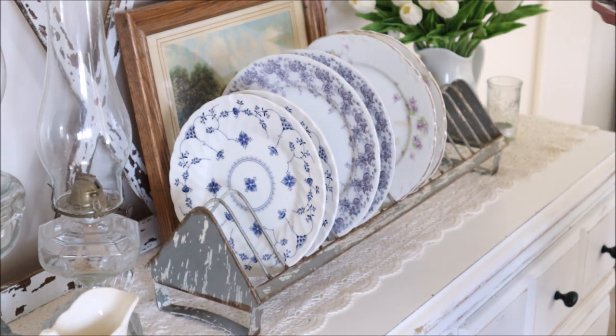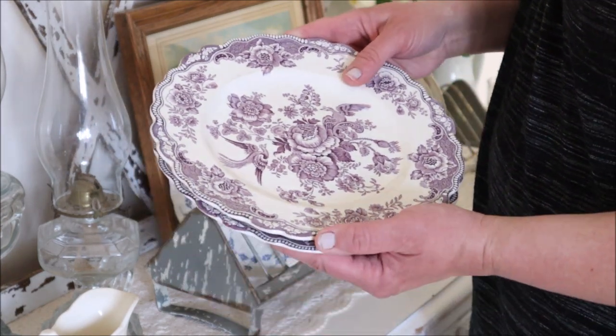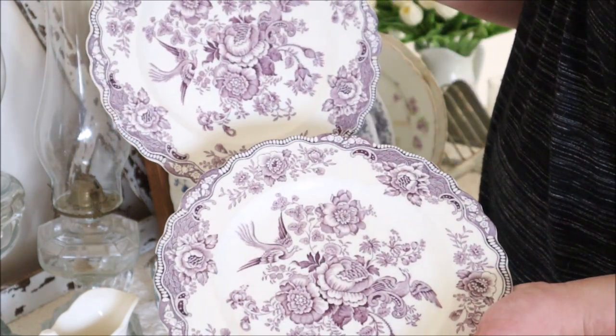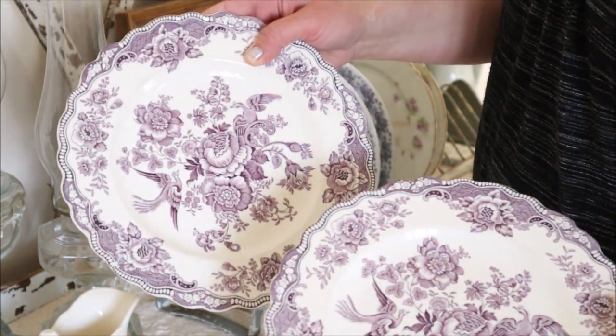And then finally, my favorite ones. Look at these purple ones. I know I'm not using purple in the rest of my decor, but I don't really care. I'm going to be mixing things up. So I've got the blues. You know what? I have one other set I forgot to get out. So anyways, we'll start with these.